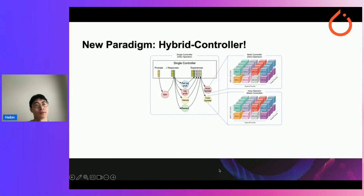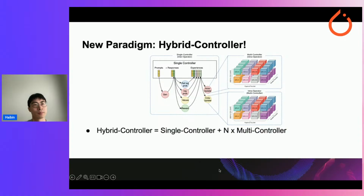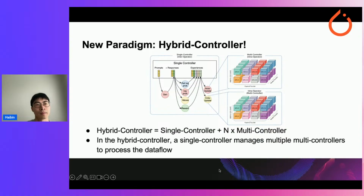So we try to handle this dilemma with the introduction of a hybrid controller, where we have a single controller controlling the operators shown in this graph, and this is mostly for the inter-operator control logic. But as I said, each operator here actually corresponds to a giant compute mesh. And to achieve the best efficiency inside each operator, it's managed by multiple controllers. In this specific context, for instance, we use Megatron or FSDP for achieving the best training control logic inside the training engine. So basically, the single controller manages multiple controllers to process the data flow. So that strikes a balance between usability and efficiency.